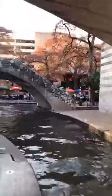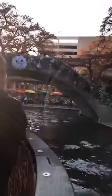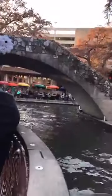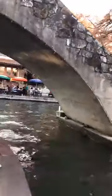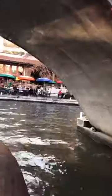So we're getting ready to leave the man-made. We're going to go back onto the natural flow of the river. Again, where we're at on the river is like the top part of that horseshoe portion of the river as it comes into downtown.